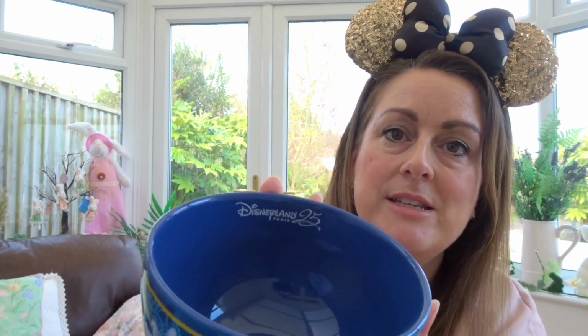Now, I did actually buy this for Disneyland Paris 25th anniversary. It's got all the characters around it. Again, I just keep this as a special bowl. Sometimes around Christmas time, I put little chocolates and things like that in. And again, it will feature in my Disney office eventually. Absolutely love this. And they did have similar things for the 30th anniversary as well.